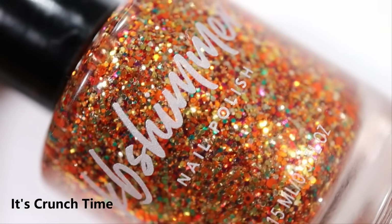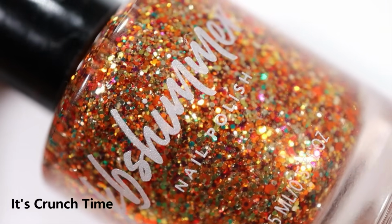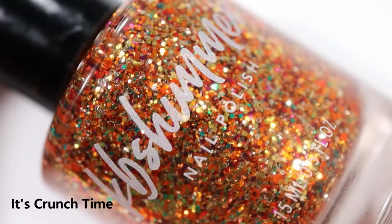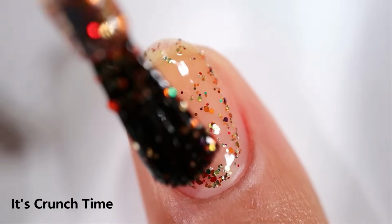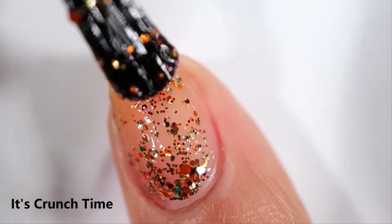Now we've got even more glitter. This one is Crunch Time, and it's an autumn leaf inspired mix of metallic hex glitters in a clear base. There's gold, copper, sand, red, burgundy, orange, and green glitters in here. So a really fun combination of shades that's definitely giving off a beautiful fall feel.